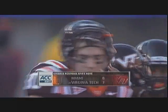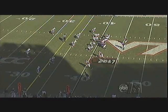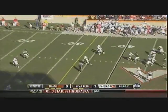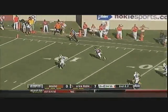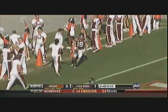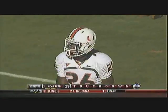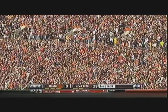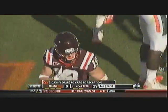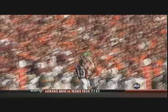At the end of a quarter here in Blacksburg, envisioned himself catching passes and not throwing them, even though for two years he played quarterback in high school. But he's in there to throw right now, and he hits this one for a touchdown. Danny Cole, 40 yards. Six of seven, throwing the football, two rushes, 18 yards.